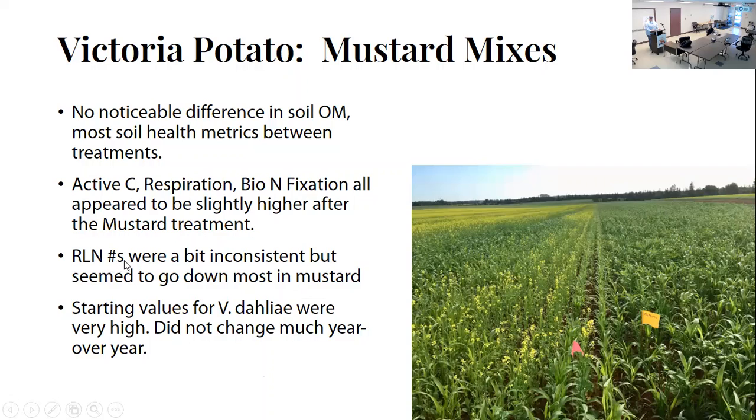The root lesion nematode numbers were inconsistent. They went up and down a little bit. They went down the most in the mustard, which is actually the opposite of what happened at Macaulay. So that's where we get into this inconsistency over root lesion nematodes. And then the starting values for Verticillium dahliae were very high across the whole field when we started, some of the highest we had in any of the fields. That did not change much year over year. There was no real difference between before we planted these crops and after, just small changes that are very much within the margin of error for that test.